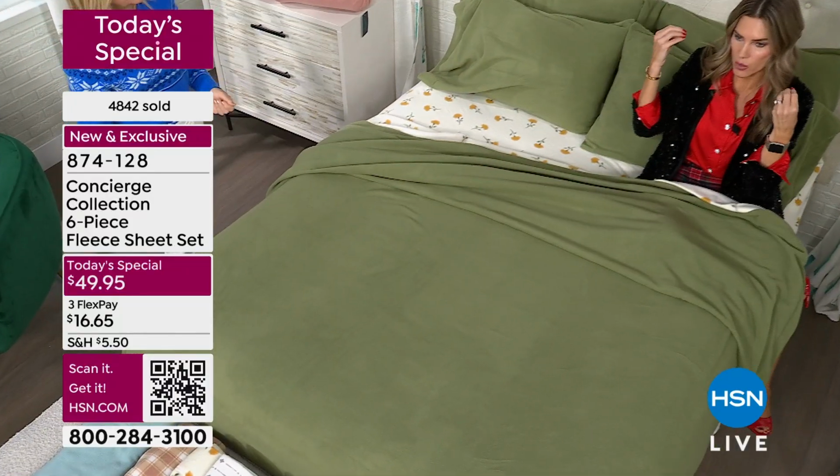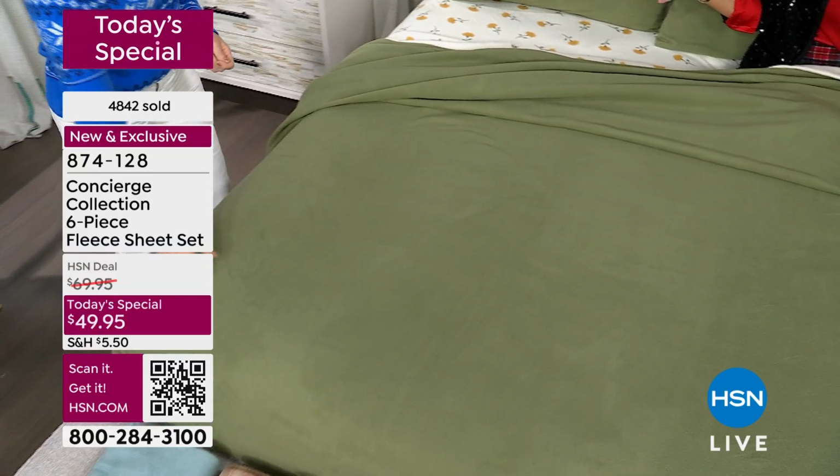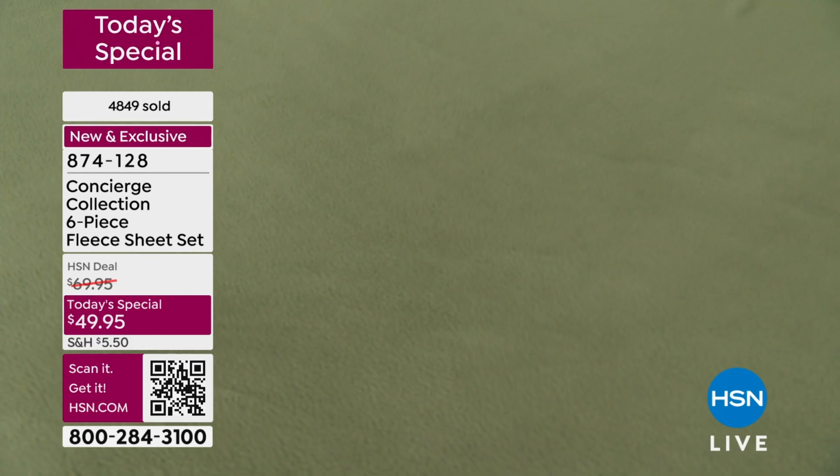But all the way up to king and California king, so the largest amount of fabrication, this premium luxe, incredible fleece, we're giving you the same exact price. You can try it until the end of January. That's a really cold month. Last time I checked, it's even gonna be cold in Florida. Perfect timing to get this home. Exactly, to try it out and sleep in it and figure out whether or not fleece is for you.